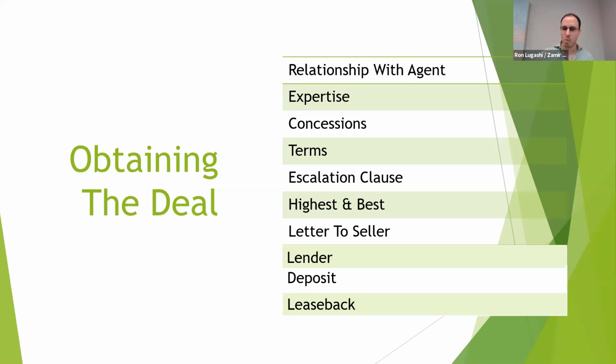Well, here's the follow-up question. If we don't know how to strengthen an offer in multiple offer situations, can we communicate to them how to strengthen offers in multiple offer situations? And the answer is no, you can't give what you don't have. That's why expertise is important. Now, beyond that, there's being an expert in the local market, understanding the local market. That goes a long way.